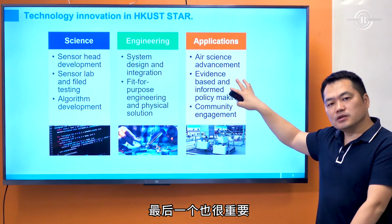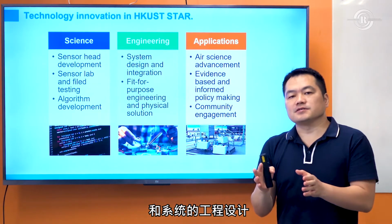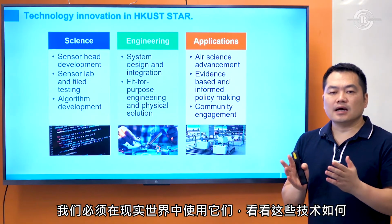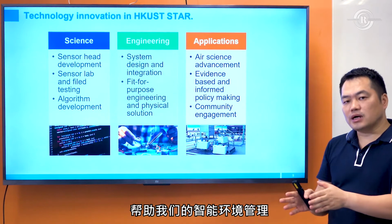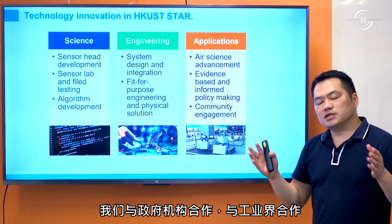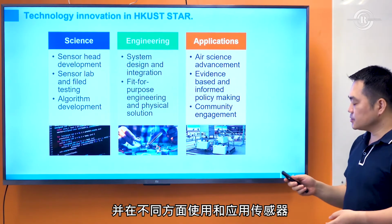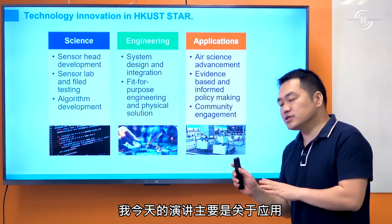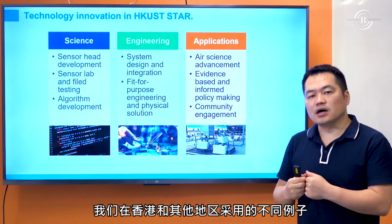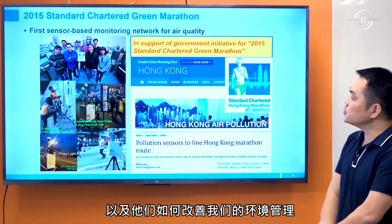The last one is also important. Once we have the science-driven theories and we have engineered the systems, we have to use them in the real world and see how these technologies can help our smart environmental management. So we work with government agencies, we work with industry, and apply the sensors in different aspects. My talk today will focus a lot on applications, the different examples we have realized in Hong Kong and in other areas, and how they can improve our environmental management.